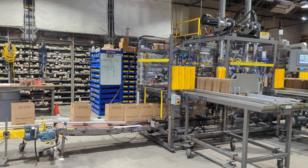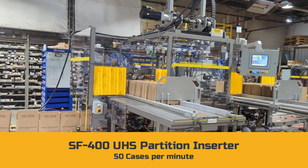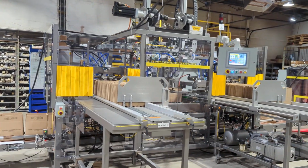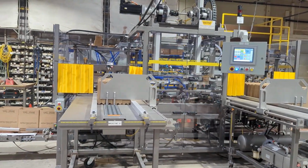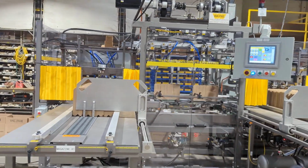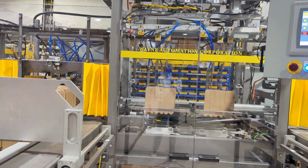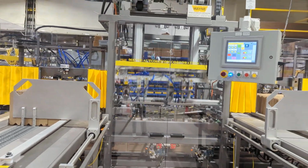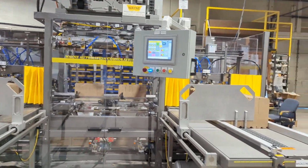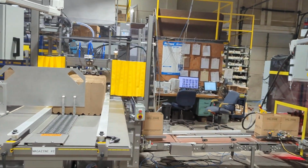Next, the SF-400 UHS Partition Inserter takes over. Operating at speeds up to 50 partitions per minute, it ensures every carton is perfectly fitted with protective inserts, safeguarding delicate products with precision. Behind protective guarding, watch the intricate assembly of cardboard partitions, a testament to the machine's efficiency and meticulous engineering. Smooth transitions keep the flow uninterrupted, as cartons move effortlessly to the next phase of assembly.